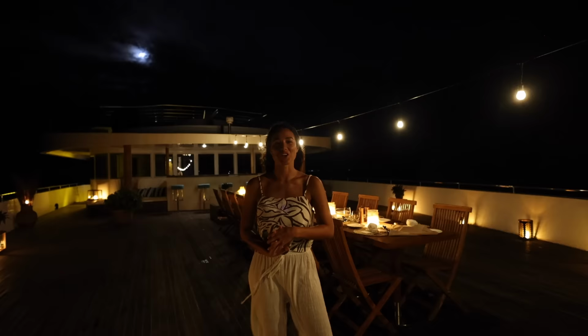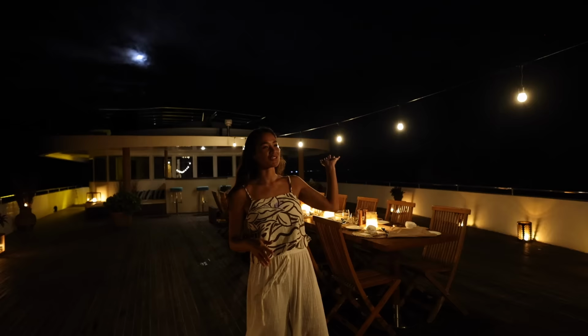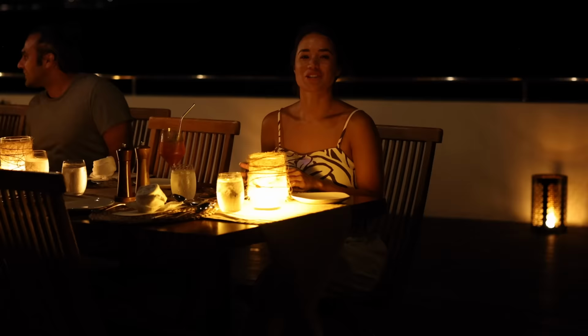Well, the crew has absolutely outdone themselves. They've transformed this front deck area into the most cozy and lovely group dinner setting. They have candle lanterns lighting up the entire pathway and some beautiful string lights hung up so we can enjoy the full moon that is behind me. So this dinner is a very elegant setup.